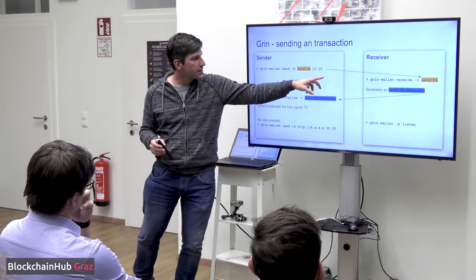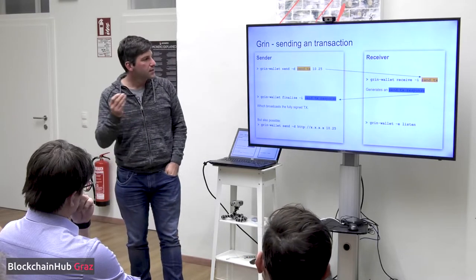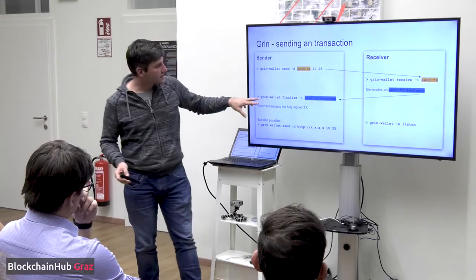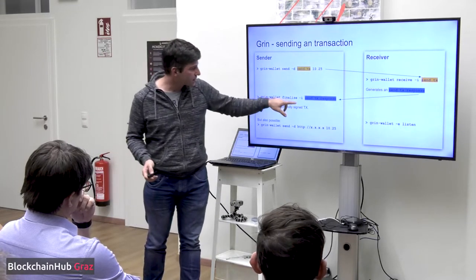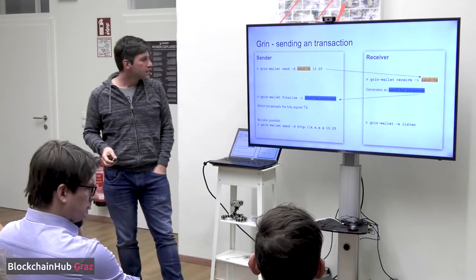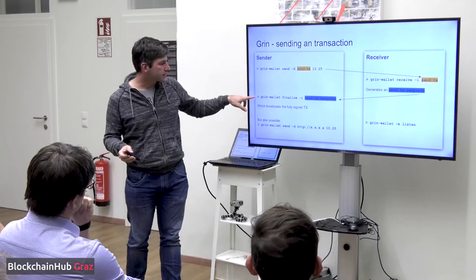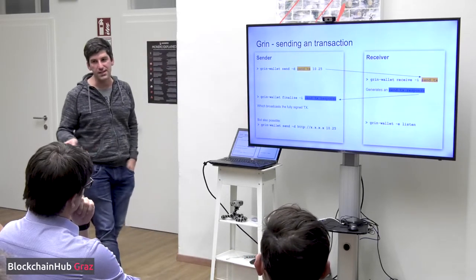The receiver can say, okay, I want to receive the amount. Then this command generates a response. You need to somehow send the file back to the sender, and then the sender generates the fully signed transaction without exchanging any address, and can then broadcast it. So this is a two-step protocol where both of the parties need to be online.